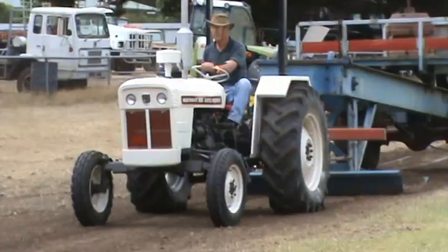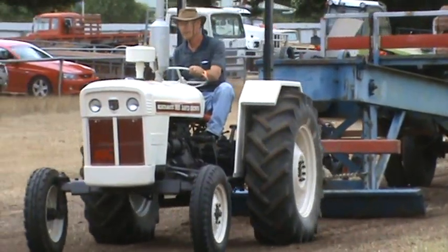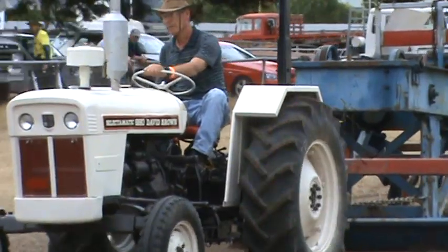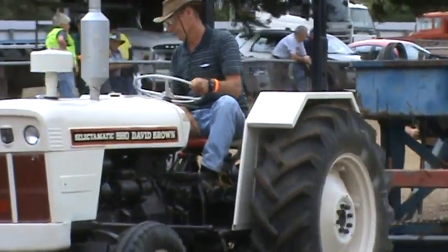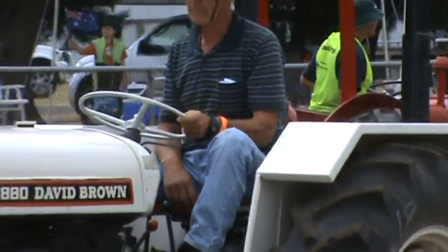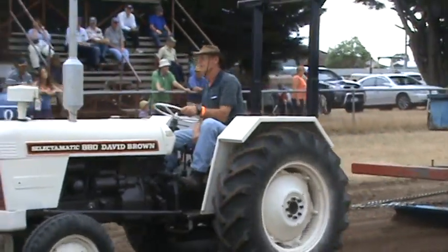Here at Colac. This is Frank Waters and his beautifully restored David Brown, the Selectomatic 880. And it's a credit to Frank, because he's having a reasonably good pull here at Colac this weekend, and the tractors have finally turned out. Frank will go on and have a very good strong pull in the David Brown Selectomatic.